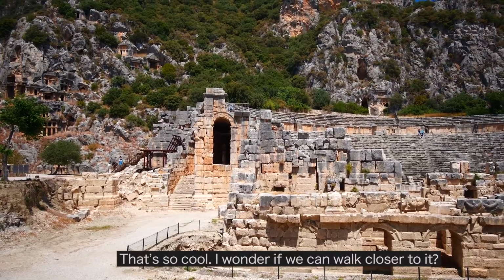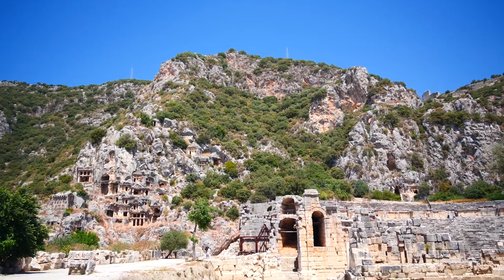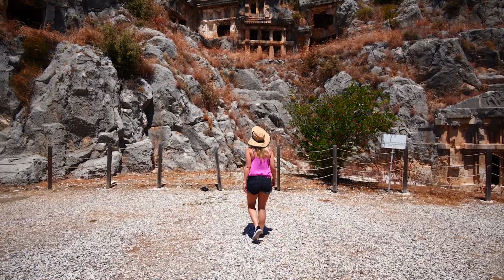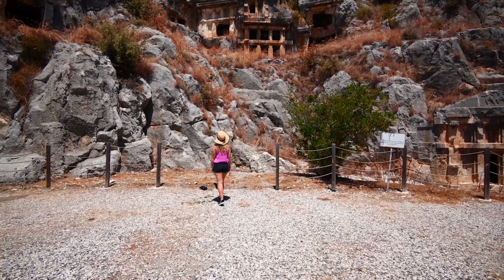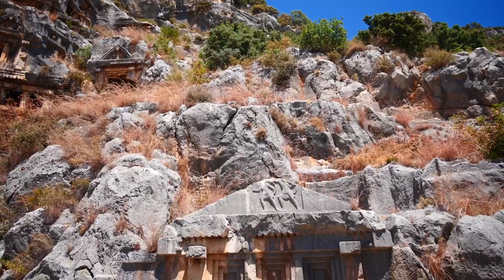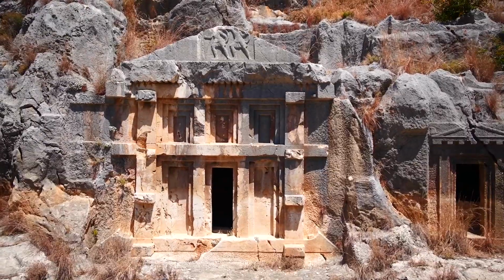I wonder if we could walk closer to that. This is Myra. It was an ancient Greek, then Roman Greek, then Byzantine Greek, and then an Ottoman Greek town, dating back to the year 500 AD. I also thought they were houses because they look so nice. So no, these aren't houses that people used to live in. These are tombs carved out of the mountain.